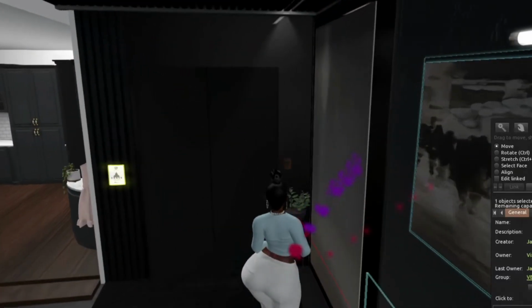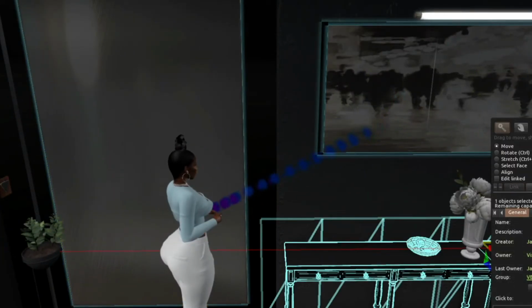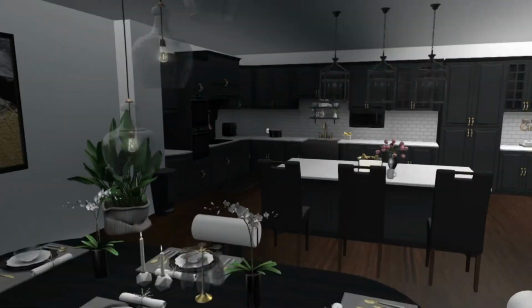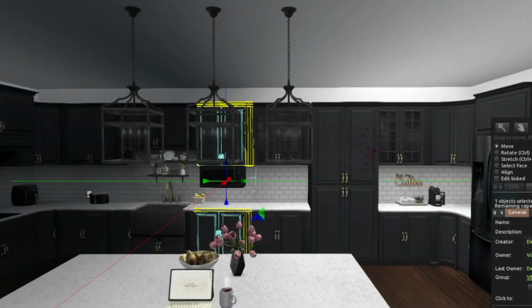I like to save my renter's money. I'm not going to put a lot of stuff up in there and charge you for every single thing that's up in there. I'm going to link that bad boy so you get to enjoy more, okay?